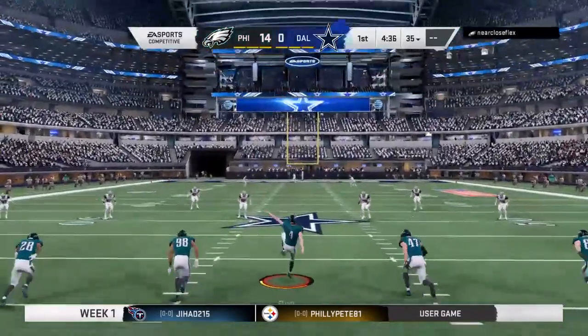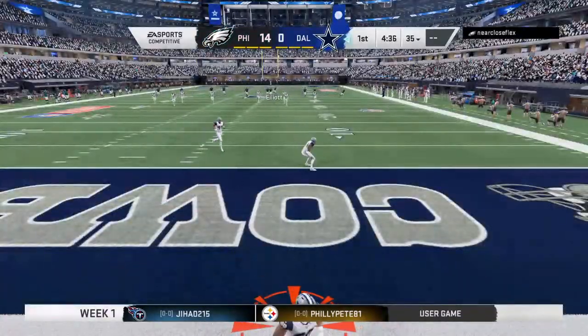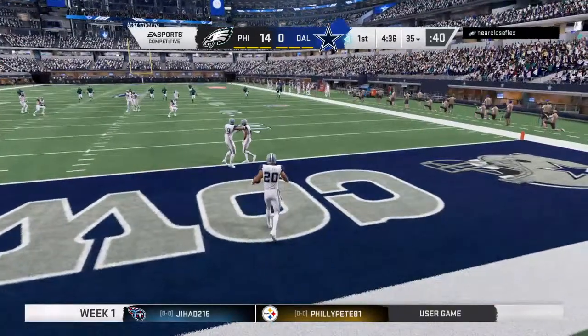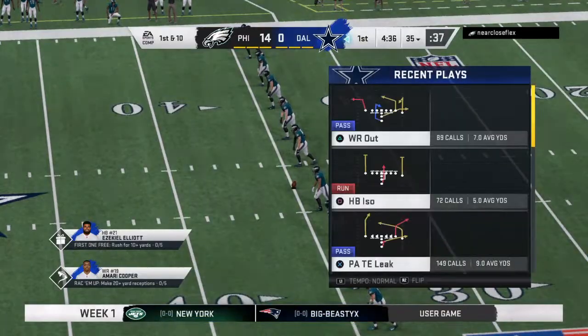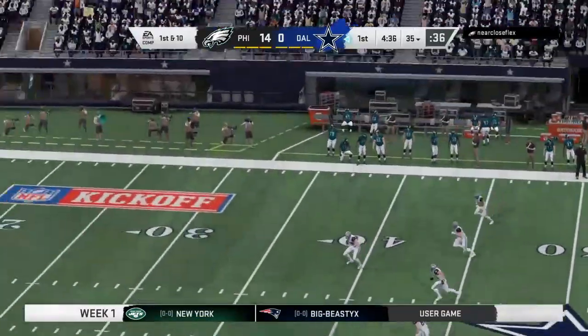Now after the touchdown, here's Elliott on to kick it away. Let's go, baby. First and 10 at their own 35-yard line.